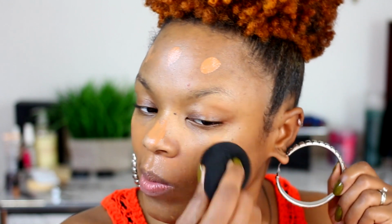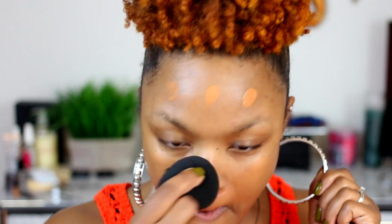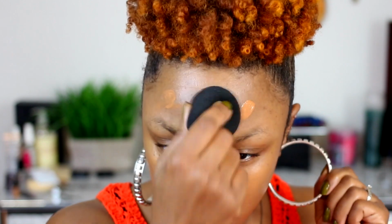As you can see in the demo here, as I apply it, it is a very, very light coverage. It feels like a BB cream. It feels very moisturizing. However, there is not much coverage. As you can see, I'm using a beauty blender as well to apply it, and I will eventually have to go in and apply another layer to get a little bit more coverage. This is a BB cream. It is not a foundation, you guys, so don't expect full coverage from this. Don't even expect medium coverage from this. This is a BB cream, okay? And for $5, which is what I paid for this, I would say it's a very decent BB cream. I will come back later and show you guys how this face held up. So stay tuned for that, you guys.